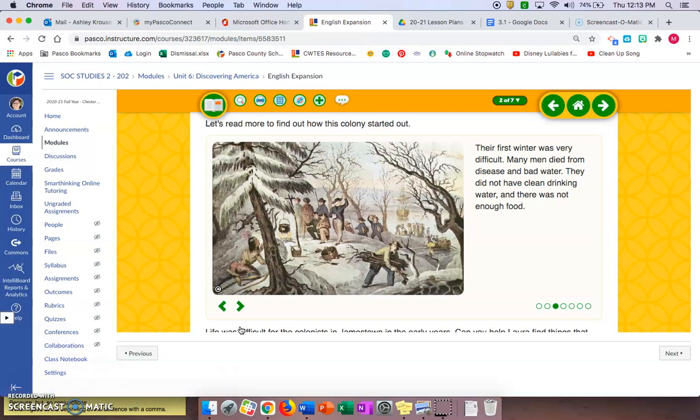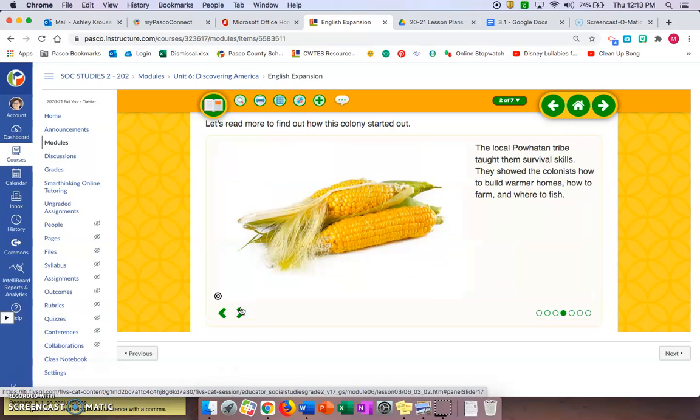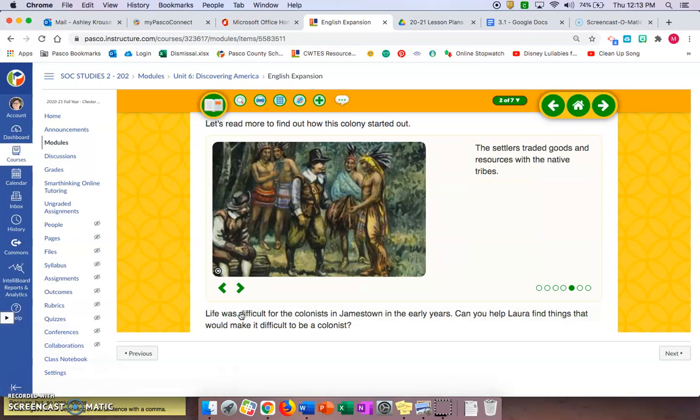Their first winter was very difficult. Many men died from disease and bad water. They did not have clean drinking water. There was not enough food. The local Powhatan tribe taught them survival skills. They showed the colonists how to build warmer homes, how to farm, and where to fish. These settlers traded goods and resources with the native tribes.